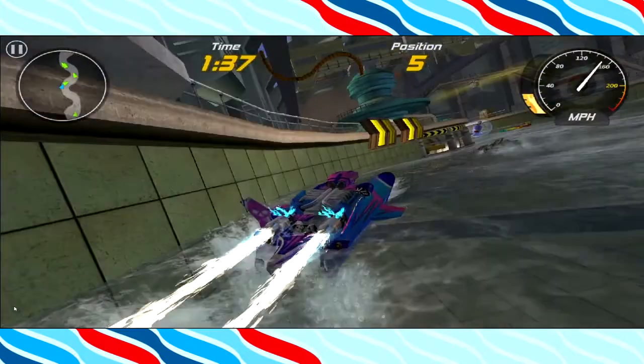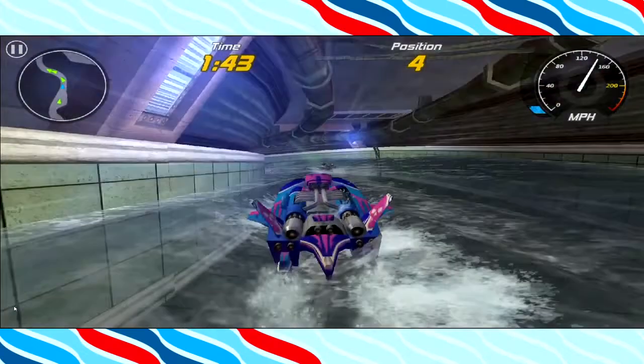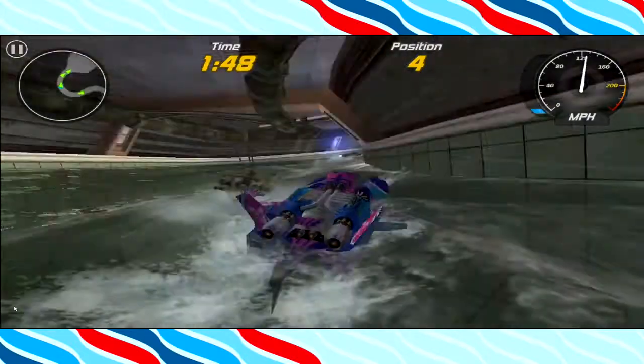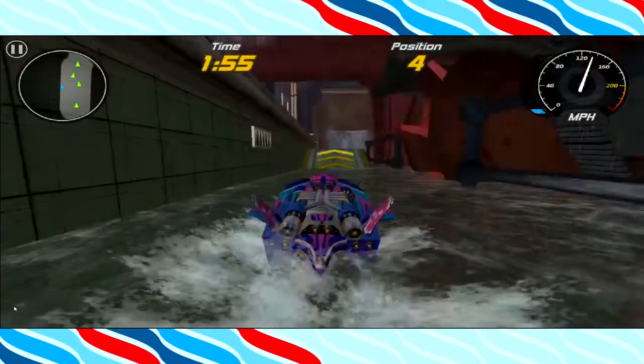One thing I love that's not available actually in this PC version is being able to go into first person perspective. It really adds more, I guess, realism, as realistic as this game can get. But I do miss it.